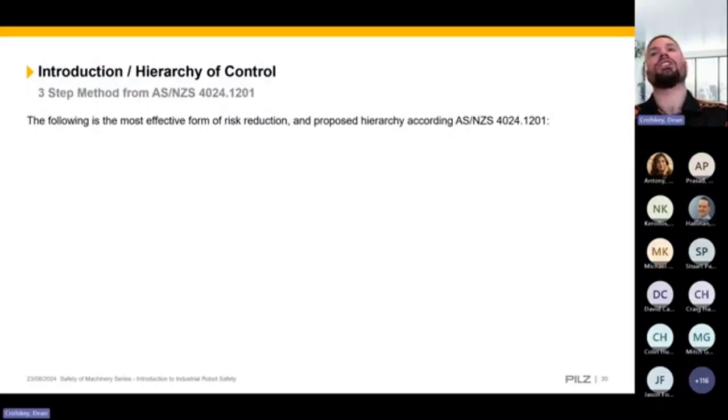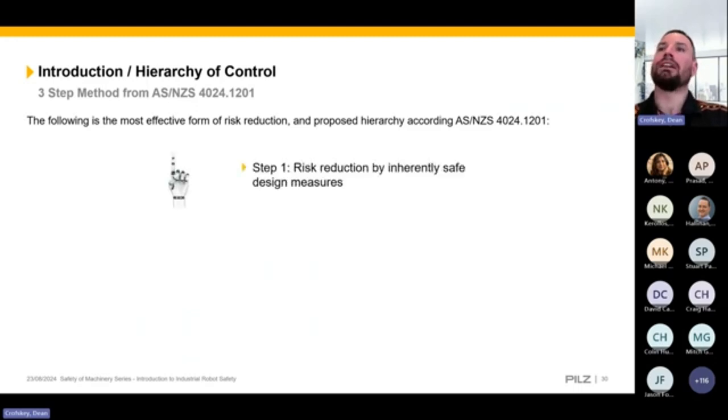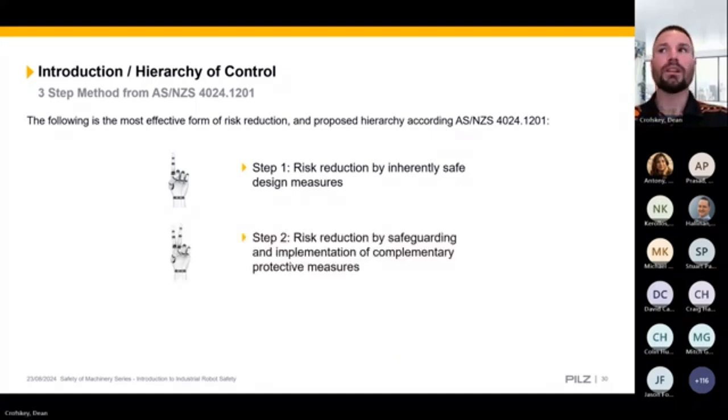Now, our risk reduction hierarchy from 4024.1201, our risk assessment standard. You may or may not have seen this, but it's important to follow our risk reduction hierarchy. So step one, risk reduction by inherently safe design measures. Can we change the design? Can we eliminate the hazard? Step two, risk reduction by safeguarding. That's where we look at our engineering controls, whether that is fixed guarding itself, interlocked access, enabling devices, light curtains, etc.